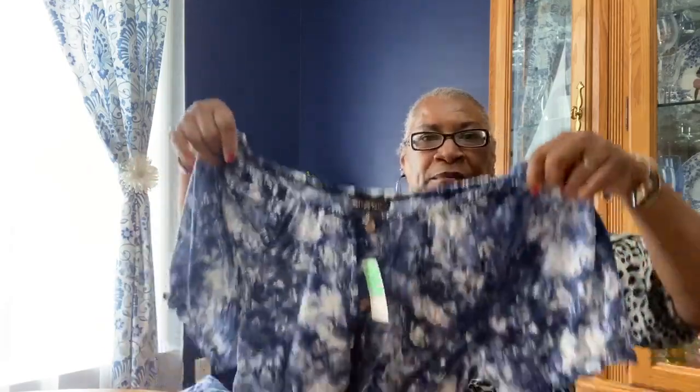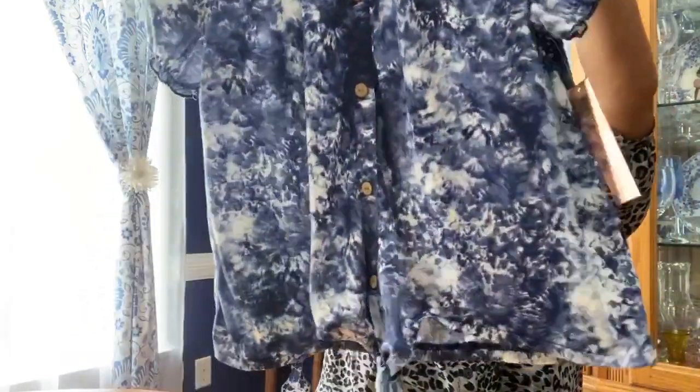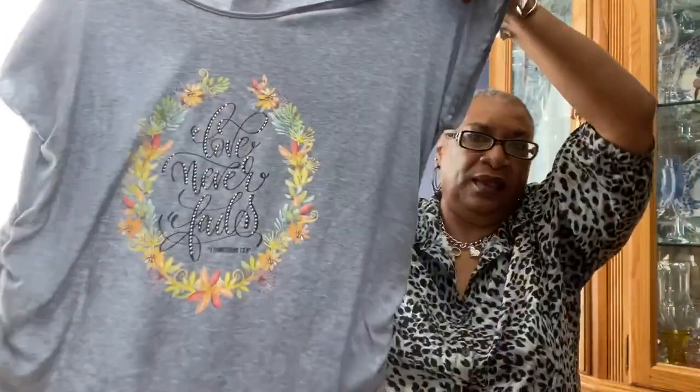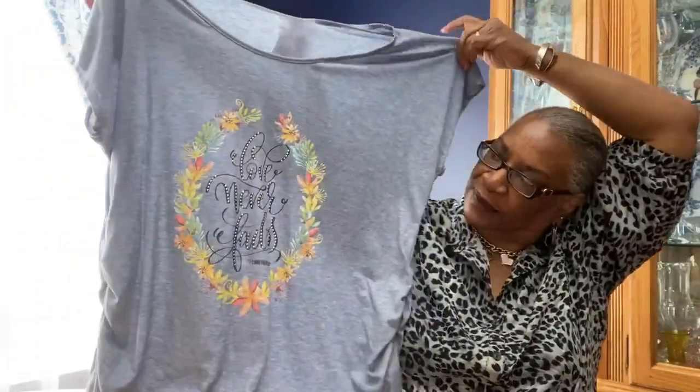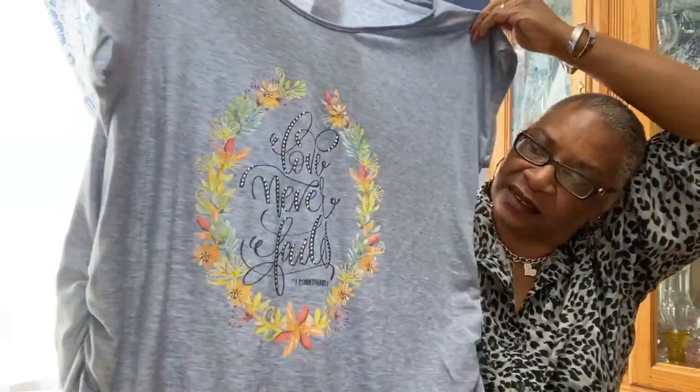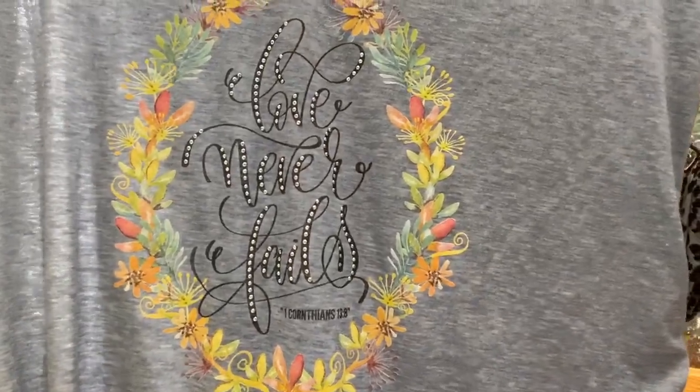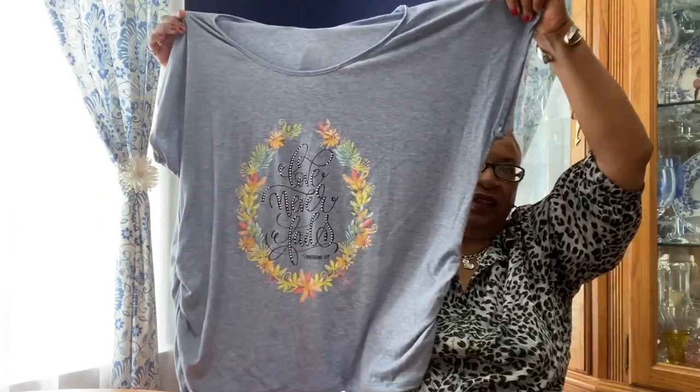I need to go back, but I haven't been back yet. But I really like it. It has a little tie at the bottom, and it's really cute. Perfect for this time of year. And then I have this one, which was $4.99. It's a blue one, and I don't know if you can see, it says faith never fails, 1 Corinthians 13:8. It's a nice length and ready for this weather.